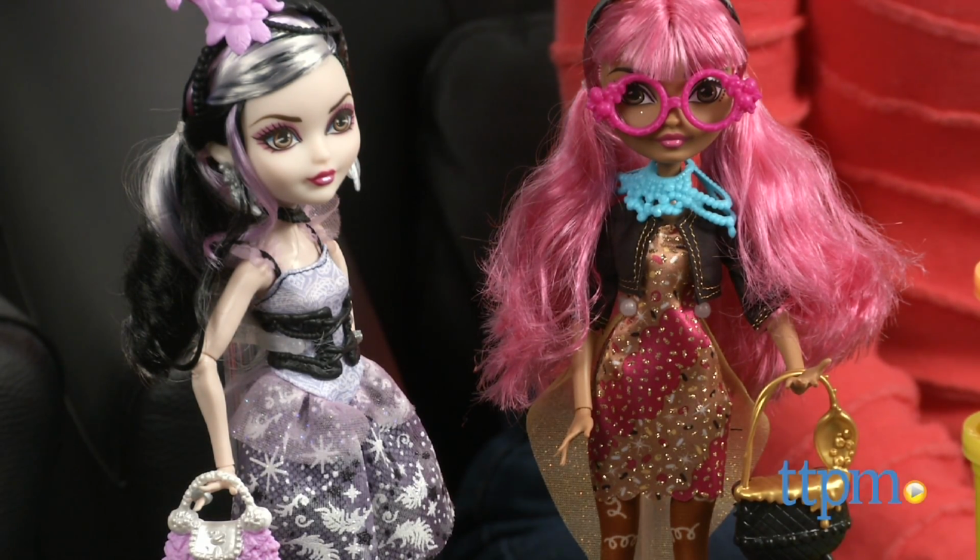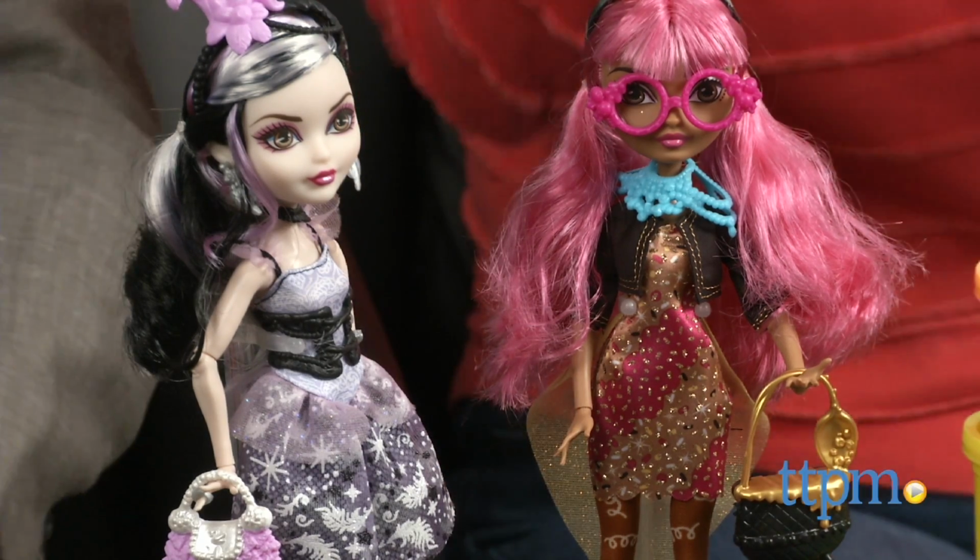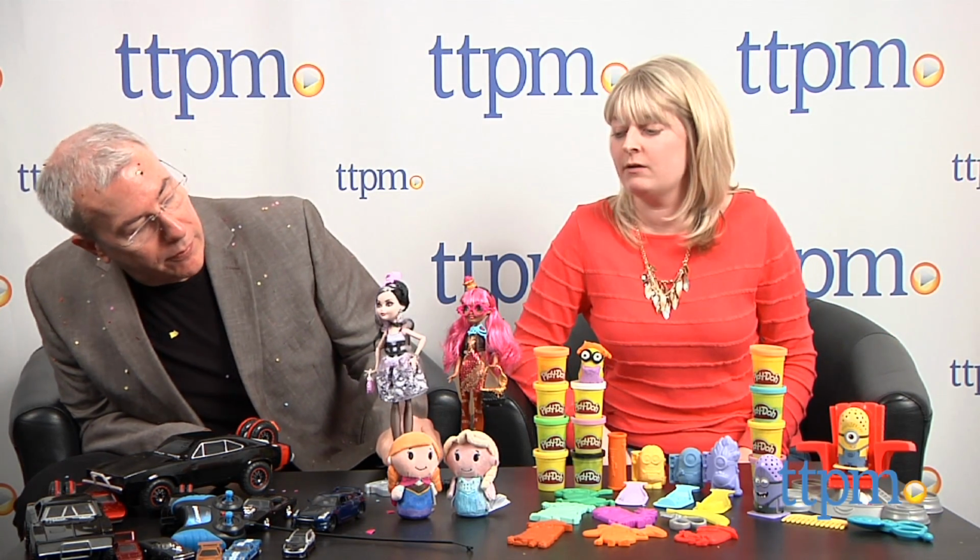These are adorable. They've done a beautiful job with these. They have really great details. They're for ages 6 and up. I love them. They're what you expect from Mattel and the Ever After High characters. They do such a beautiful job with the faces and the sculpts and the costumes. And this has become so hot. It was kind of a slow start, but now it is one of the hottest things out there.